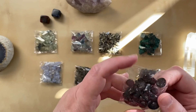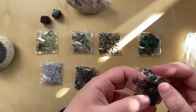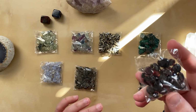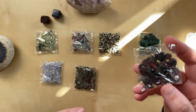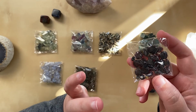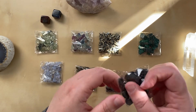Okay, this is garnet. There's also a tiny little yellow of some sort in here. You can tell when these are held up to the light that they're red. Garnet increases our ability to do our work, what we need to do, with love, to not resent the work we need to do, to not resent what it is we're creating, but to do our work with love and joy. And then finally we have lowlight.